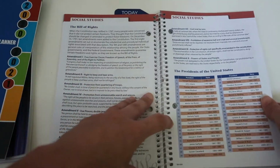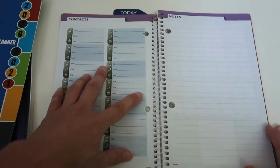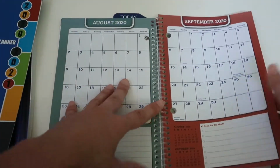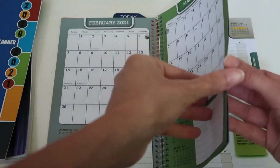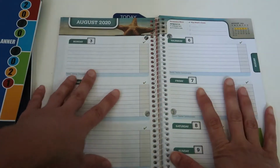More social studies, the Bill of Rights, the presidents, the amendments. It's good to know. Then they have their contacts and their notes. And then you have a calendar for each month of the year. Okay, this is for the whole school year. Ends in July. And then you have your calendar here.